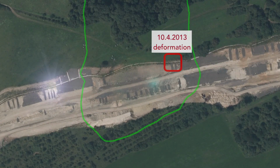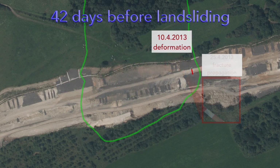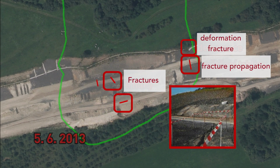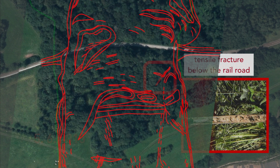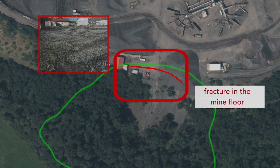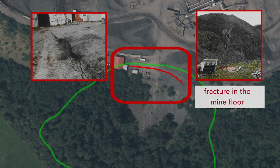In the building logs, the deformation of the highway's road map was clearly documented more than a month before the start of the landslide. Shortly before activation of the landslide on June 5th, a tensile fracture below the railroad track was observed, which in its position coincided with the documented crack in the landslide after its sliding. The mine floor deformation in the quarry followed and was the last recorded. Then the main phase of the landslide followed.